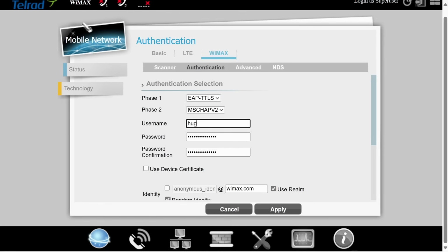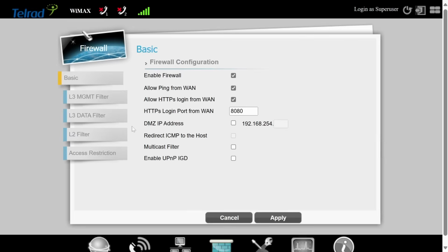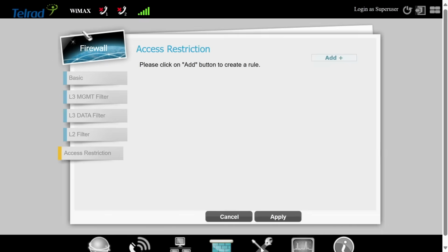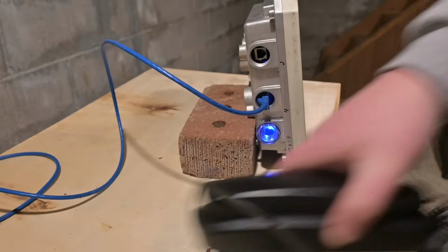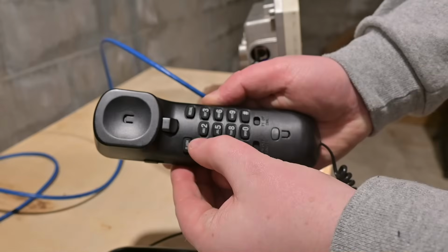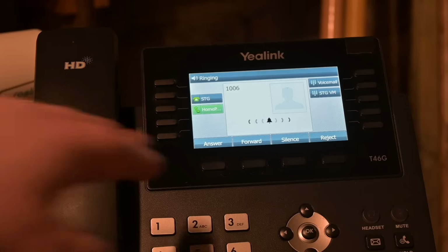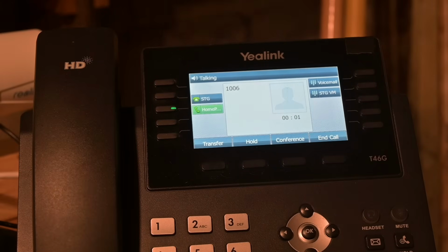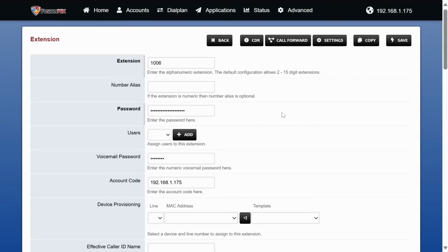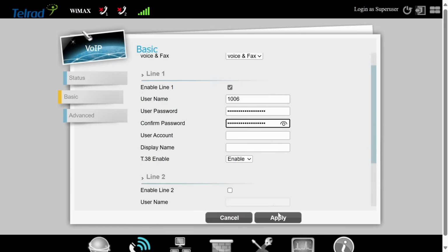Just like with the PMP320 SM, I had to make an account in WiMAX Toolbox and enter it into the authentication settings of the CPE7000. Compared to the Cambium SM, there's definitely more options for improved security and LTE features, but one major addition is the 2-line VoIP analog telephone adapter, allowing operators to deliver phone service without any extra components. Since fixed wireless is often used in lower density rural areas, there's a good likelihood that cell reception isn't great or even available, and landlines can be expensive. I set up a line in my Fusion PBX phone system for the Telrad, and it worked without too much hassle.